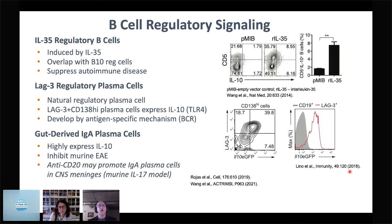If we look at the final arm of B cell regulatory signaling, we see that regulatory B cells, those that are presumed to express IL-10, have a significant suppressive effect in various animal models of autoimmune disease. IL-35 regulatory B cells, LAG-3 positive regulatory plasma cells, and gut-derived IgA plasma cells have been shown to have a natural induced regulatory post-germinal center genesis and effect. And these populations may be modulated by MS therapeutics.